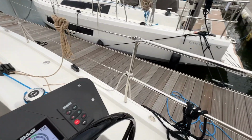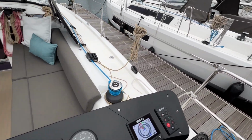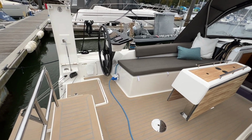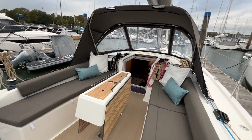Super simple. You're standing right over the top of your aft cleat there, so you can lasso a rope. We tend to solo these boats quite often, and it really is very easy. They're really nice and simple to use, just trying to take a lot of the stress out of the sailing experience, which is key.